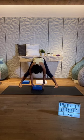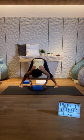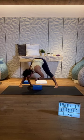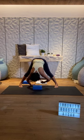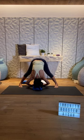Take a few breaths. If you're not touching or coming close to the floor nicely, feel free to bend your knees. Because the whole idea is to relax your spine and to improve circulation, or to also activate your master gland. Take one more breath.